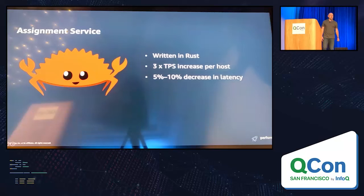An additional benefit is that the new service was rewritten in Rust. And Rust is an awesome language. It helped us to increase efficiency and performance of every host, improving processing volume and reducing overhead latency.